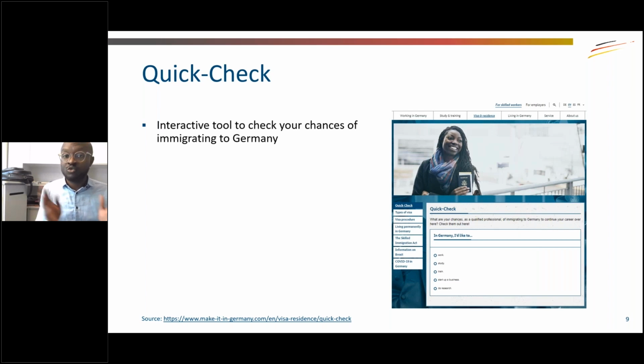But the Quick Check, you have two opportunities to find it. Actually, it's the first thing you see when you come to the website, and on the home page or under the visa sections, you also find the Quick Check. Every time, I'm telling people, when you first arrive at Make It in Germany, the first thing you may want to do is check the Quick Check, because it's going to give you an estimation of your migration chances of coming to Germany.